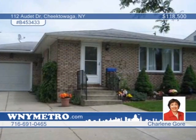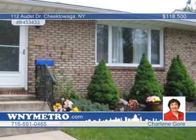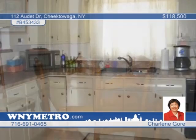This 3-bedroom, 1-bath brick ranch is seated in a great location and features a nice open floor plan. The living and dining rooms are perfect for entertaining, and the fully applianced kitchen includes a nice-sized dining area and plenty of cabinet and counter space. Enjoy your summer in the fully fenced yard, and stay comfortable indoors with central air.